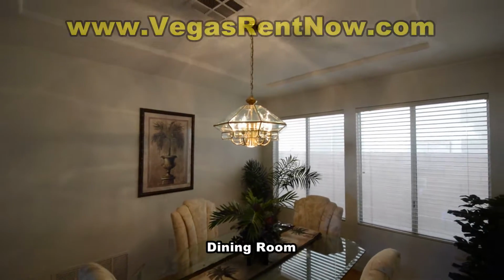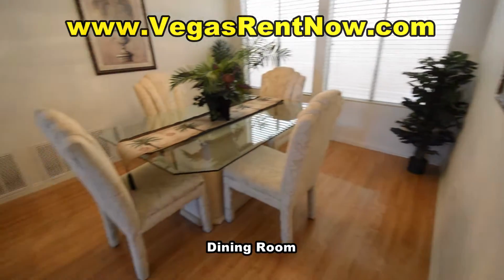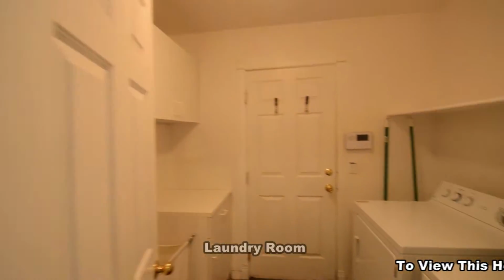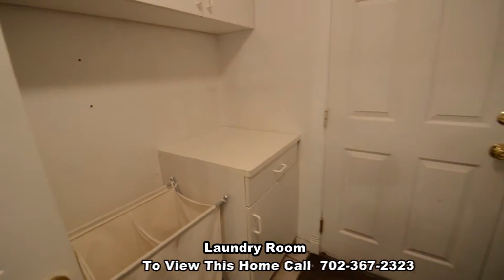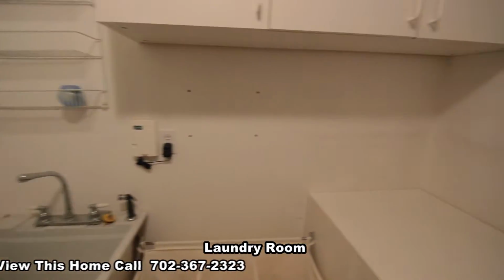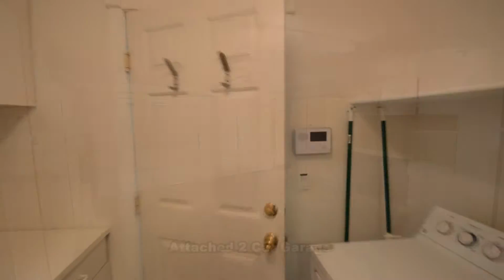The dining room has a wood floor, chandelier, and window blinds. The laundry room is downstairs and has a sink, storage cabinets, and the washer and dryer. The attached two-car garage has an auto door opener and direct entry to the home.